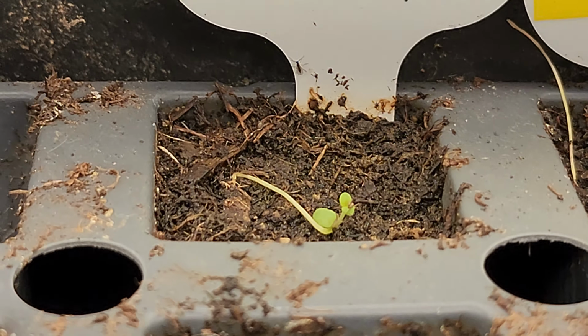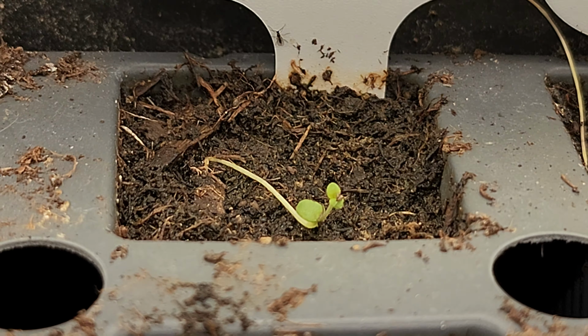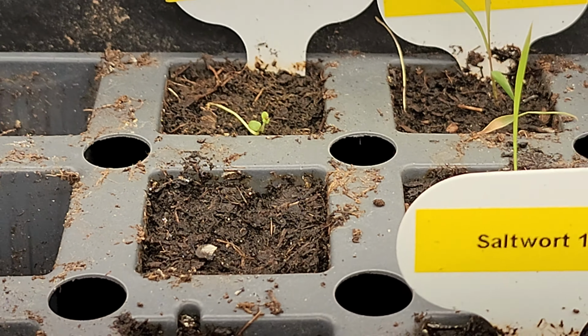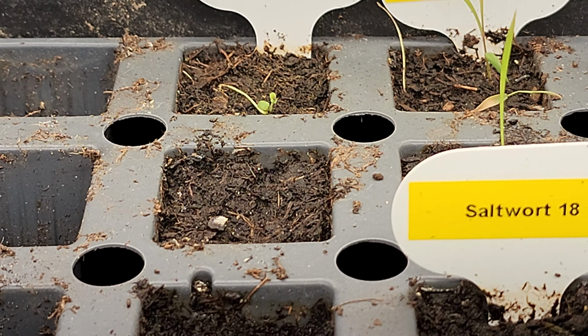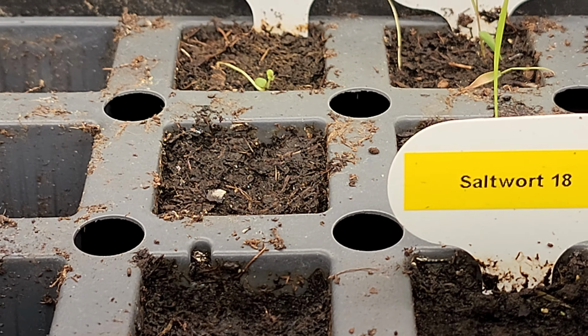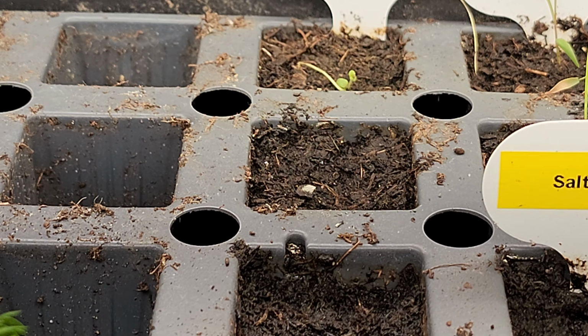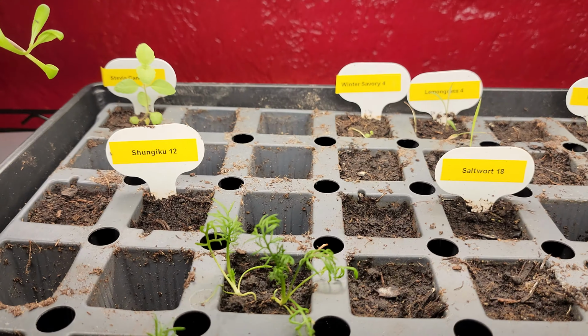I wouldn't typically up pot such a fragile plant, but I don't have faith in this. This is a potting mix that I used, and it really does not double as a starting mix, in my opinion, in my condition.